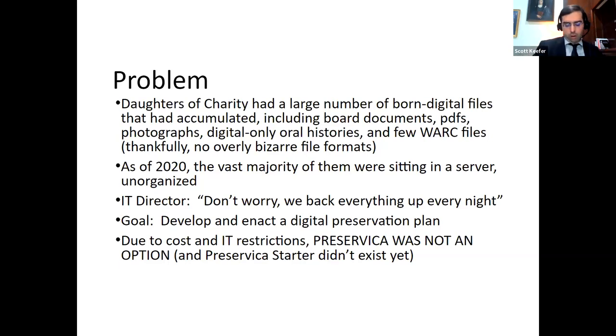And so our goal in all of this was to enact a digital preservation plan and start to put it in place. Due to cost and IT restrictions, a program like Preservica was not an option. I will also say that this is 2020, and Preservica Starter did not exist yet. So it really was not an option.